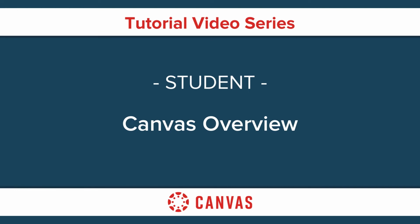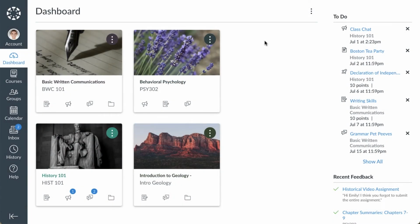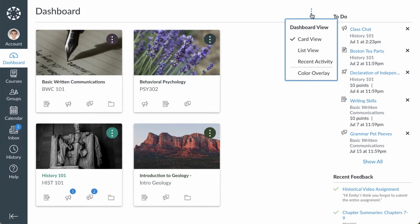In this video, you will learn how to navigate your dashboard, courses, and global navigation menu in Canvas. When you log into Canvas, the first thing you see is the dashboard, which displays a high-level overview of your current courses. The dashboard can be displayed in 3 different viewing options.